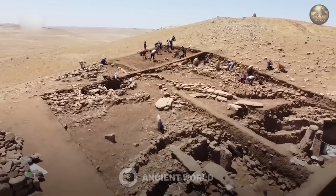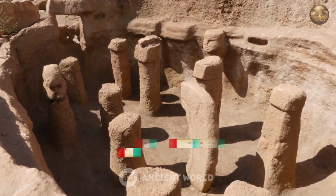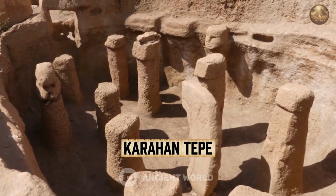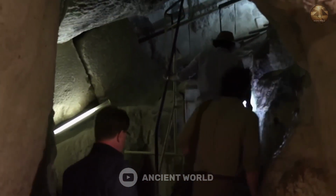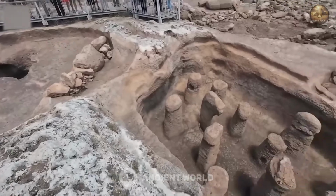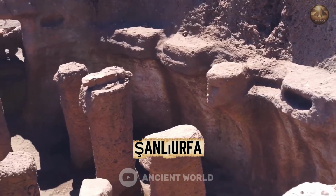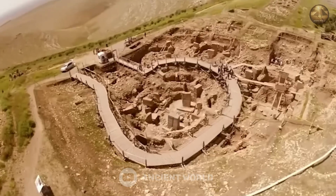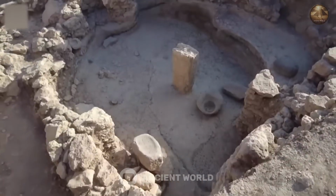However, just about 37 miles from Göbekli Tepe, there's a lesser-known place, Karahantepe. When archaeologists began excavations, they realized this site was no less important. It might even be older. Karahantepe is nestled in the limestone hills of Şanlıurfa province. From a distance, it appears only as a sand-covered mound, a few collapsed walls, and scattered stone fragments.